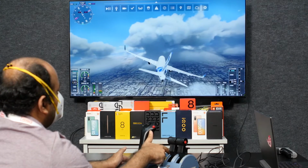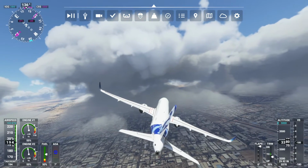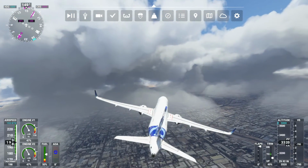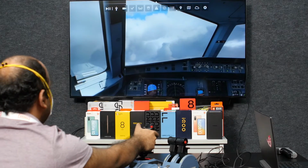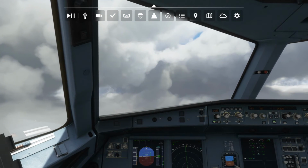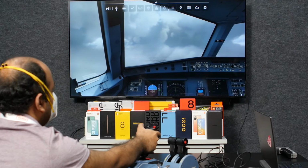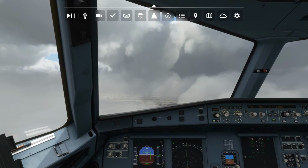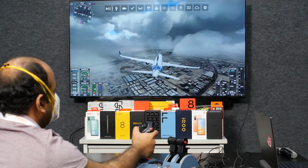I'm going to bring in the flaps again, and bring the flaps back up. So all that is possible. Beautiful feedback. There's pretty much no latency at all. It's so real time. Let's go into the cockpit again. You see that there's not much lag. Ideally we could even do a landing, but we're just going to be flying around today.